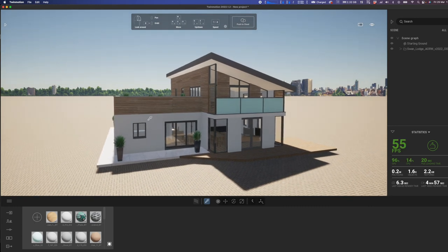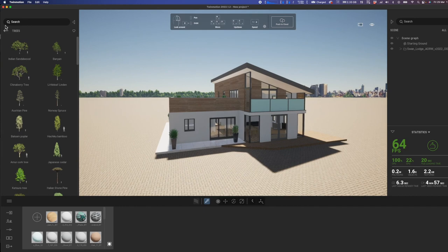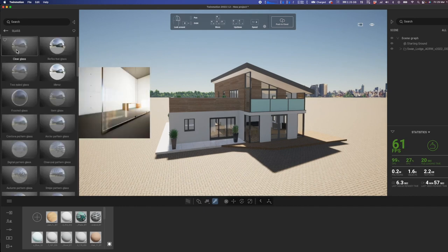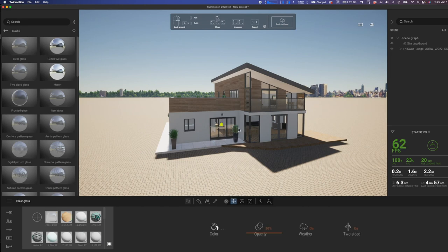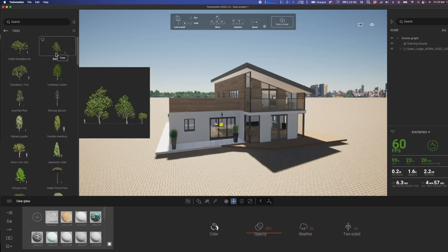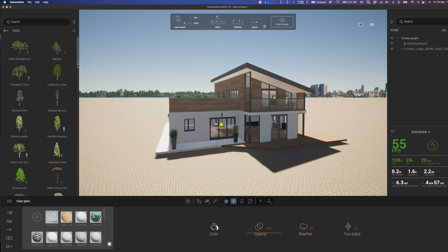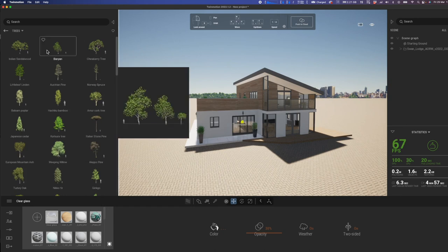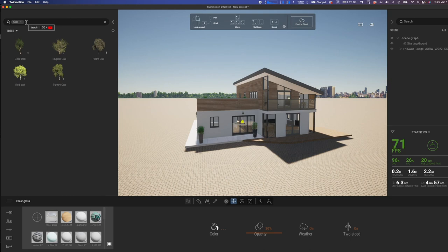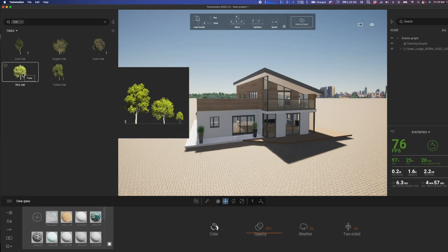Okay, so we're going to do a bit more work on our project, both in Vectorworks and in Twinmotion. Let's drag some new glass onto that surface there, and I'm going to put some context in. I'm going to get my trees. You'll notice with the Twinmotion trees, there's a very nice library of these available. If you want to search them, you can search for some oak, for example. That means I can pull up some oak trees here.